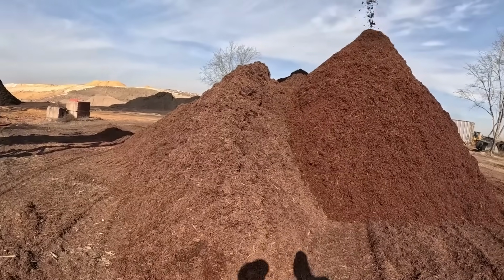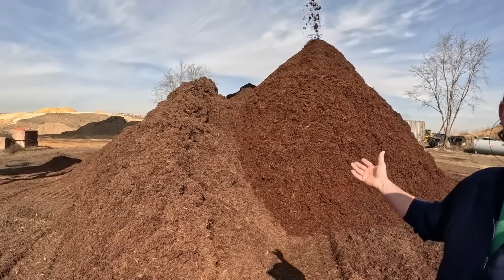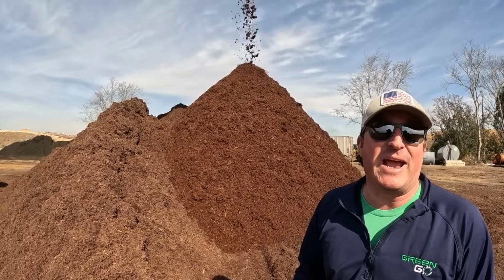And you'll turn brown if you grab that right now, right? Yes, you will. Don't climb that pile. And that's the other thing that kills us, the weather. If it's raining or if it's going to rain, we can't dye the mulch. So on pretty days like today, we've got to get to work.